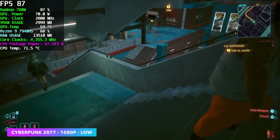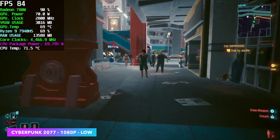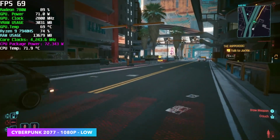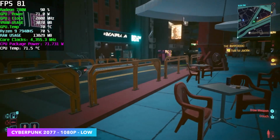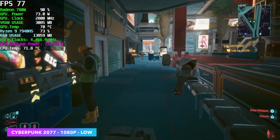And finally, we've got Cyberpunk 2077, 1080p low, and from the settings, you take everything down to low, not just the preset. We got an average of 74 FPS, and you'll see it kind of all over the place here. In some situations, we were actually over 100, and that's indoor gameplay, but open world exploration, around 74.